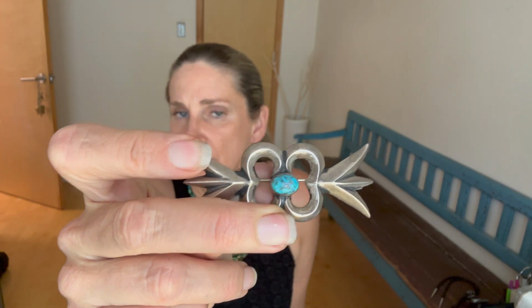And a lot of times these days you'll see some pieces somewhat similar to this, but the silver is not very heavy like this. It might be really, really lightweight silver. So this is, again, a nice pin, which, remember, you don't have to just pin on your clothing. You can pin elsewhere for another great look.